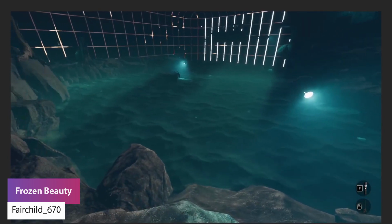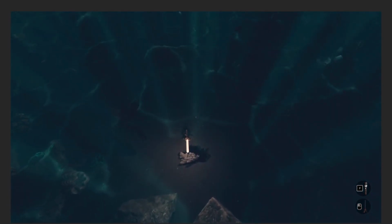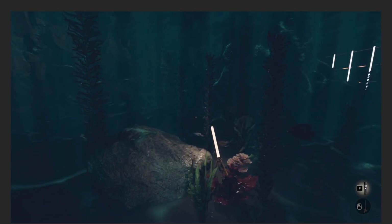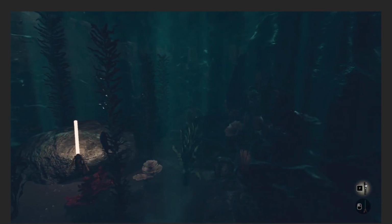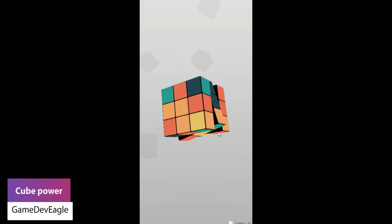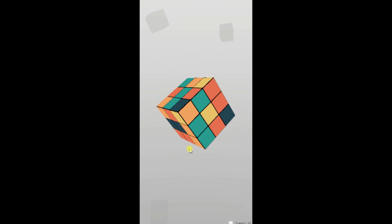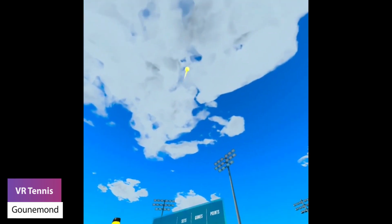Fairchild 670 has an underwater scene frozen in time. GameDev Eagle has developed a Rubik's Cube with snappy visuals. Last but not least is Gornmund, who has got the Tennis League VR, and check out some gameplay here.